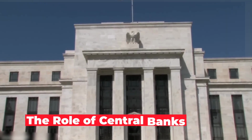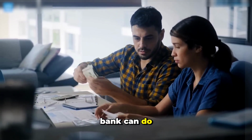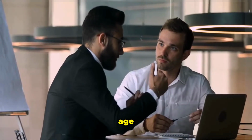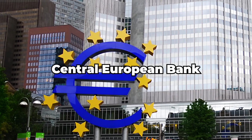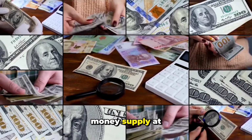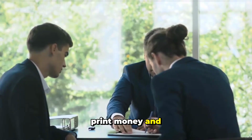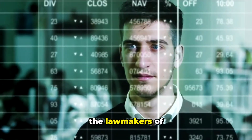The role of central banks. So far, we looked at all that a regular bank can do. Now imagine the power that central banks have in this day and age. Institutions like the Federal Reserve in the US or the Central European Bank control the entire money supply at a large scale. They're the ones who set interest rates, print money, and also decide how much banks need to keep in reserves. Central banks are the lawmakers of this world.